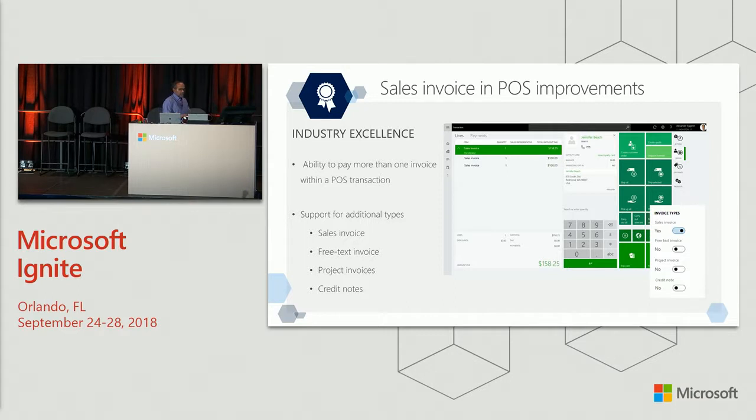On the point of sale, we have always had the need for support for additional invoices. So obviously sales invoice is one part, but we also wanted to be able to support free text invoices, credit notes, and whatnot. So that was a long-standing ask from a variety of customers. So now we have added the support for being able to do multiple different types of sales invoice operations in point of sale itself, and that opens up the ability for not just POS, but how POS gets used in different types of store and store types, if you will.